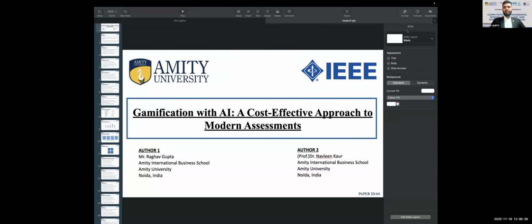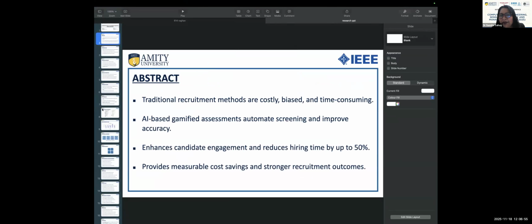Good morning, everyone. Today I will be presenting my paper titled Gamification with AI: A Cost-Effective Approach to Modern Assessment. I am Raghav Gupta from MIT International Business School, under the guidance of Dr. Navleen Kaur.